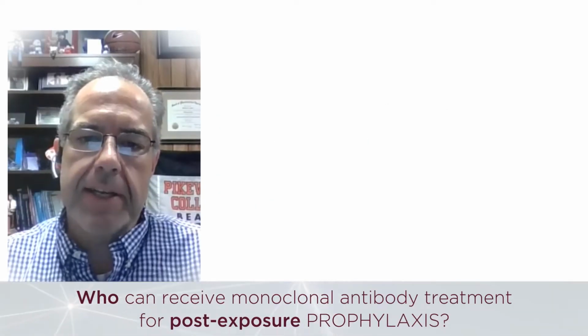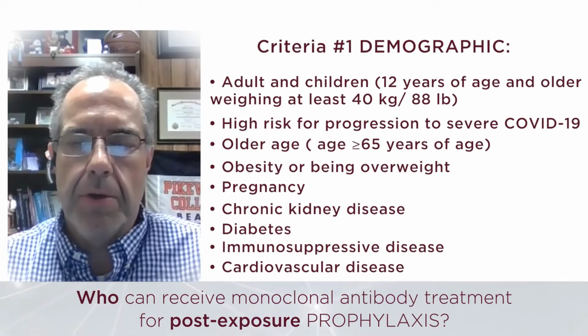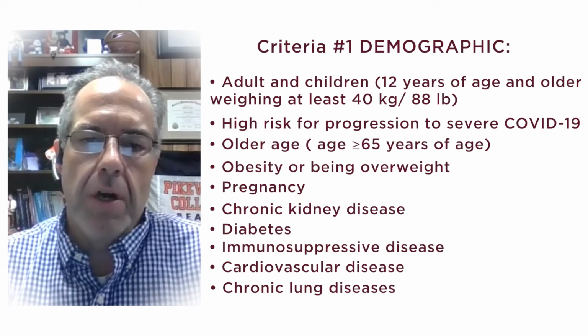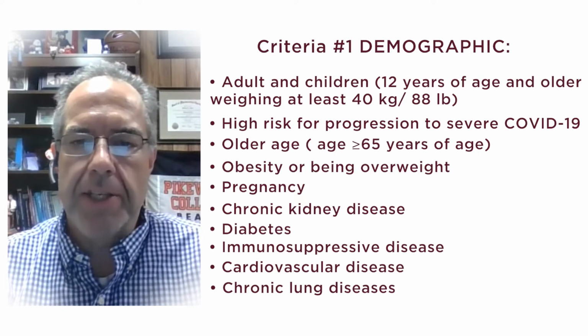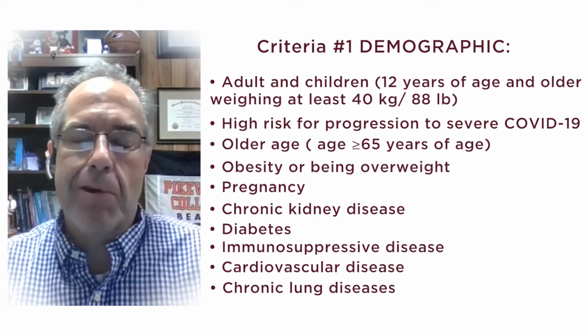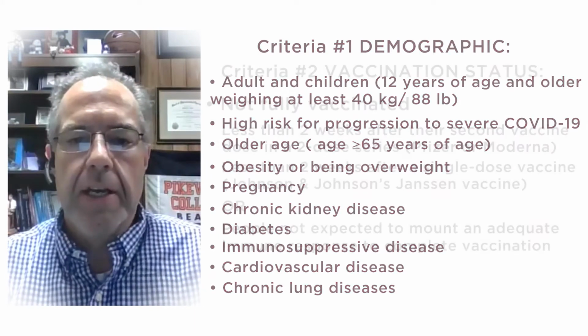There are three basic criteria. The first would be what I would call patient demographics. It would be indicated for adult or pediatric patients, that is 12 years of age or older, who are at high risk for progression to severe COVID-19.